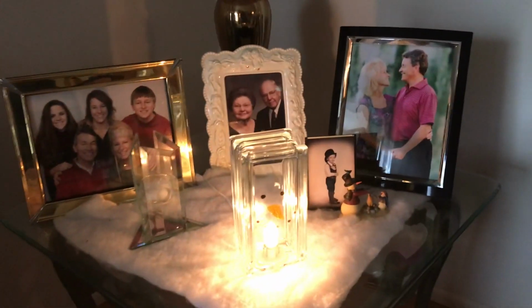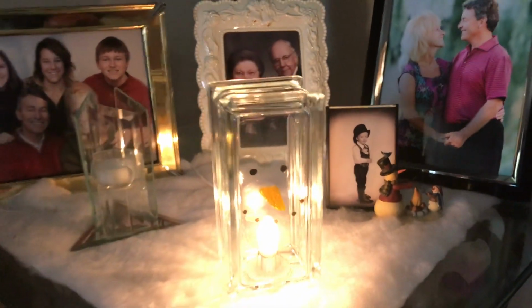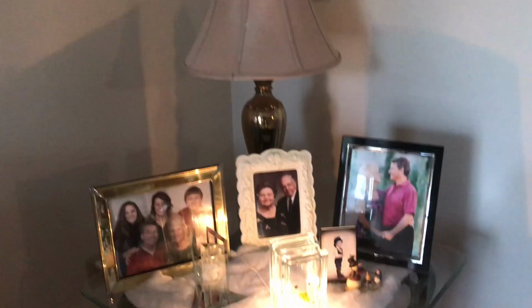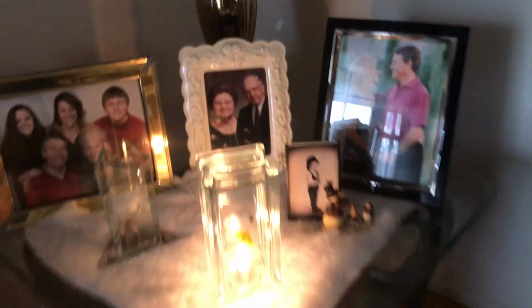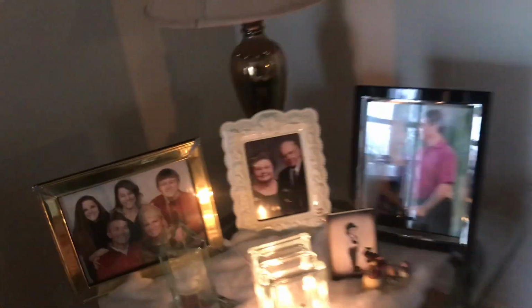And then this thing here is specifically for winter. It's just like a glass block, but kind of looks like a block of ice. And it's just got a little snowman face on it, and it lights up. It looks nice at night. It just kind of lights up this corner with a cool light. And he just sits there on the snow. And then these two little snowmen with the campfire all in that little corner.